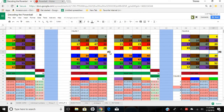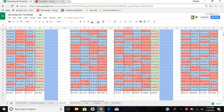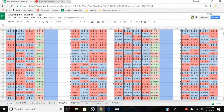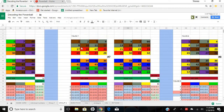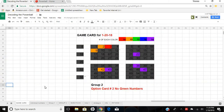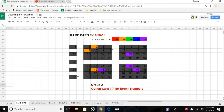Again, I have 15 of these option cards. So here's option card number 7, and here's the stats for the brown. As I go through, you can see that it was kind of 50-50, hot and cold, but this was 4 drawings in a row here. So I just think that this is going to be a 0 right here. So I'm going to eliminate these brown numbers off of the game card. I'm going to scroll to the left, and down here you can see option card number 7, no brown numbers.